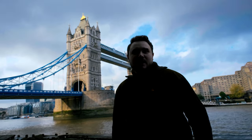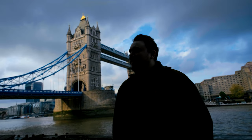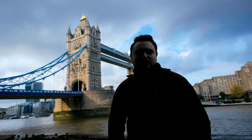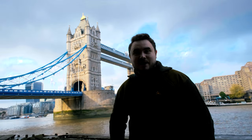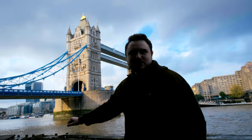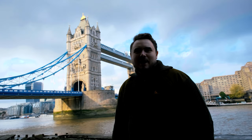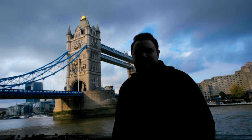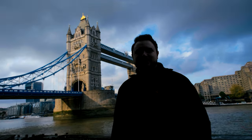But as you can see, despite it being now mid-November, the weather's fairly good, it's not too cold, the tide is low, so we can come out onto this bit of Horsley Down Old Steps where we are and film, and that's good. So yeah, hopefully bring you some very good footage of Tower Bridge shortly.